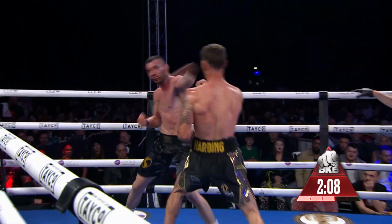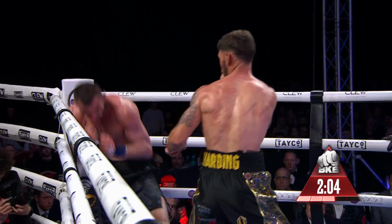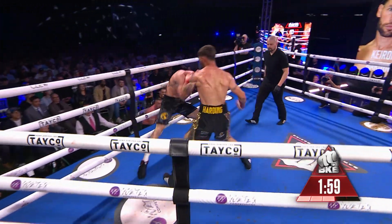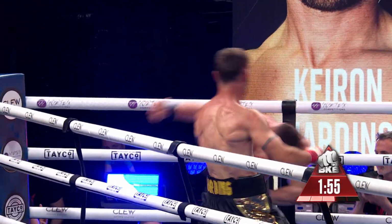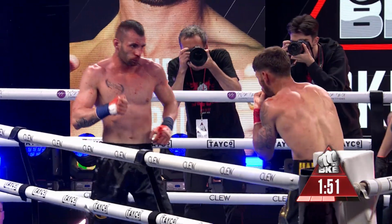Trying to survive against a top-level boxer. Great flurry. And out of the corner again, though. He's hunting him down now, he's chasing him down, and he's tagging him too many times. Left hook glances off the face of Harding.